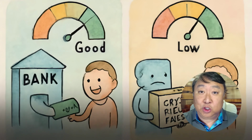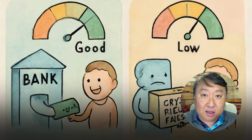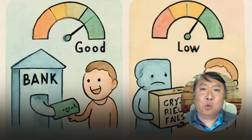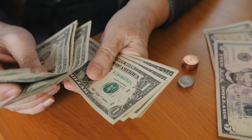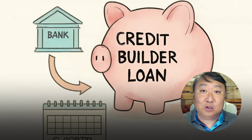But here's where Credit Builder Loans are brilliant and completely different from regular loans. With a traditional loan, here's what happens. You apply, they check your credit, and if you're approved, they give you money, and then you pay it back over time. With a Credit Builder loan, it works in reverse. You apply, they approve you regardless of your credit score, and they do not give you the money up front. You make monthly payments, and at the end of the loan term, you get access to the money you've paid in. Think of it like a forced savings account that builds your credit at the same time.